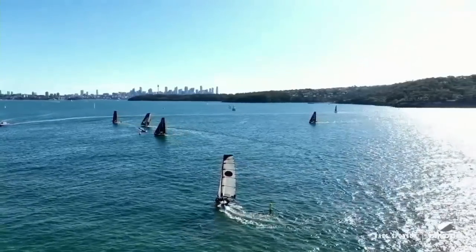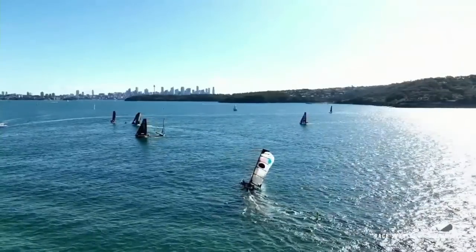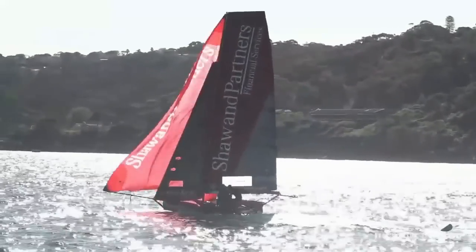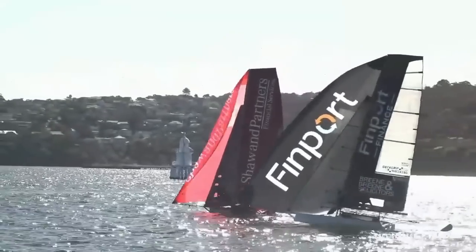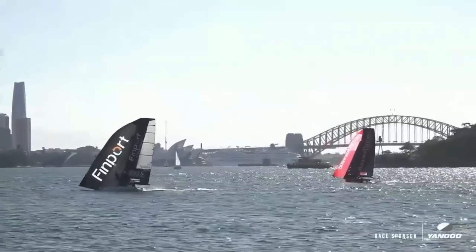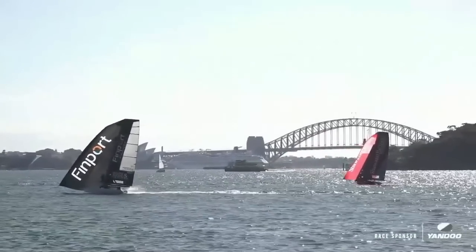Oh, Shore and Partners round the short mark. Yep. So there's a race. And Balmain round the middle mark. So on the water at the moment, Shore and Partners just getting their Spinnaker up. Finport will take the lead off them, about to roll them, with Balmain 3rd, Yandu 4th. Finport's hanging on. He'll think he'll carry it as far as he can down to this island and shoot up. Yep.